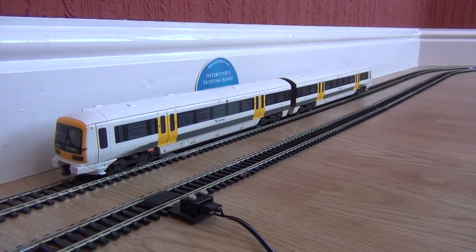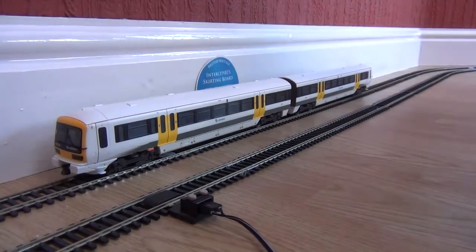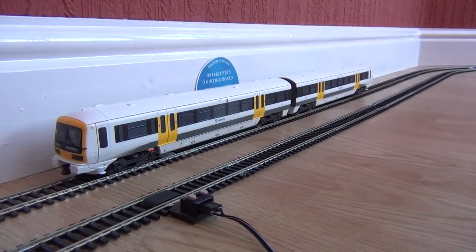I do have the really nice high quality Gauge Master Combi controller linked up to this loop, so we should get some very, very smooth DC running. Just noticed random hair on the... Oh no, it's not a hair, I think it's from the vacuum cleaner. Okay, right, let's give it some juice.